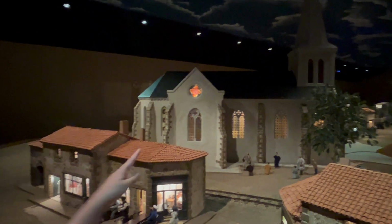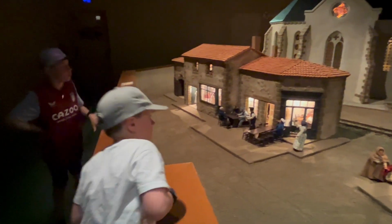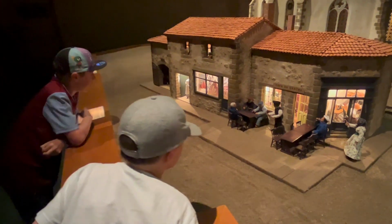Did you hear that owl? I did. I did hear that owl. Because it's projector, yeah. I think. Oh, look at that massive church. It's touching the sky. No, it's literally touching the sky. Is that the butcher's there? Yeah, the butcher's there. Oh, very cool. All these animals being chopped up.